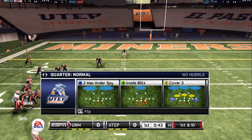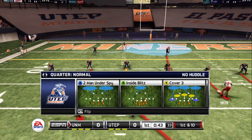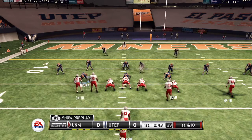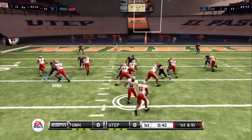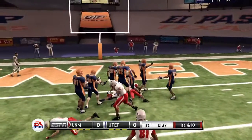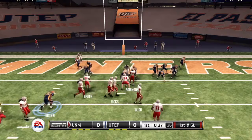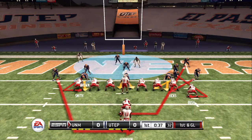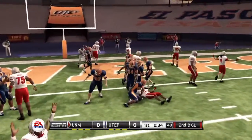Let's give some credit to the big boys up front. They held off the blitz just long enough for the quarterback to make the connection and pick up some good yards. It's the tailback. Big play there, and now they're looking at first and goal. They come out in a goal line set. Hands off up the middle and stuffed.